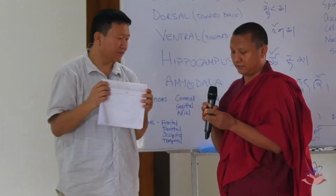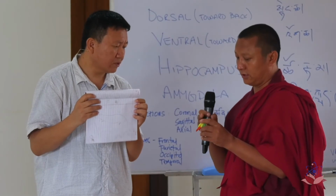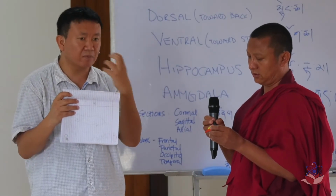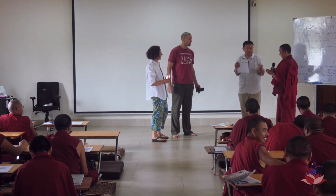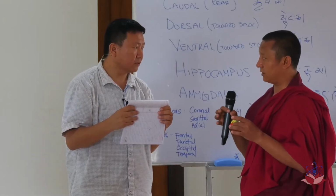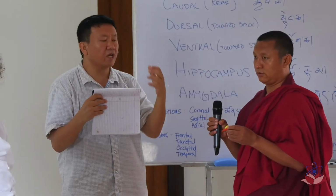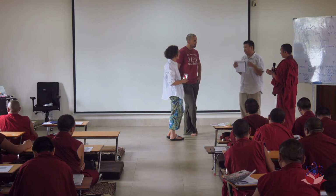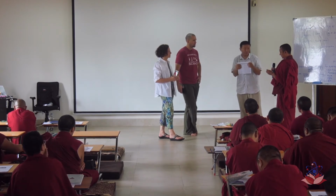So they have a mouse brain. It's a mouse, okay. Since the mouse has a well-developed sense of smell, they have made the olfactory bulb pretty big. Very long olfactory bulb. So the rats are able to run and they are quite agile, so therefore their cerebellum must be well developed.